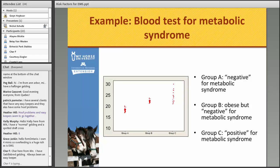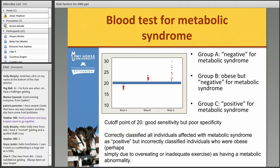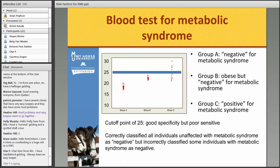For example, say group A is negative for metabolic syndrome, but group B is obese but negative for metabolic syndrome, and group C is positive for metabolic syndrome. If we establish a cutoff point of 20 for this measurement, then we'll have good sensitivity. We correctly classified all the individuals that were affected with metabolic syndrome as positive, but the test can have poor specificity because we incorrectly classified some individuals who were obese, simply maybe due to overeating or inadequate exercise, as having a metabolic abnormality.